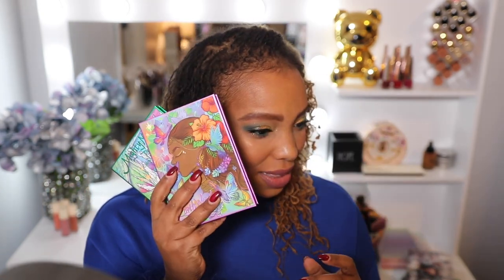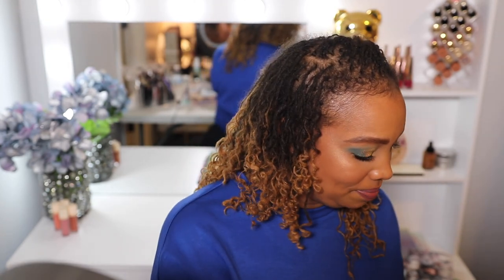So these palettes actually, when did they launch? Oh my gosh, when did they launch? I want to say the 16th of February, and I got these super quick. I just looked up the tracking information, and I was like, delivered in mailbox. So they sent these really, really quickly.